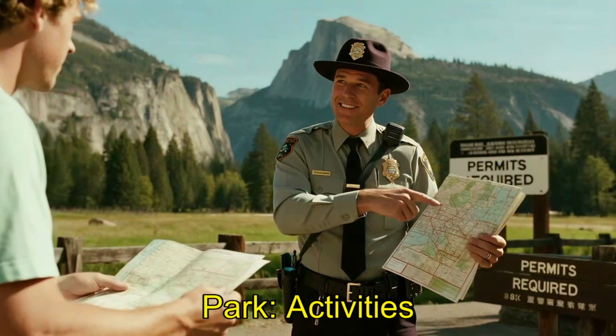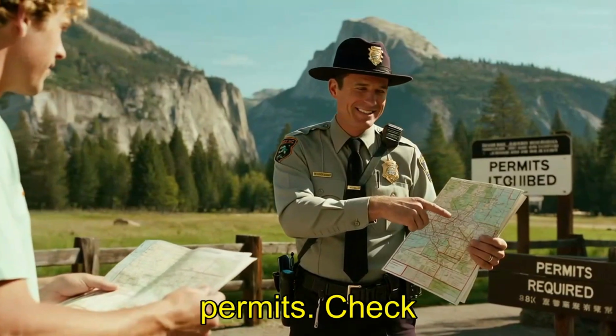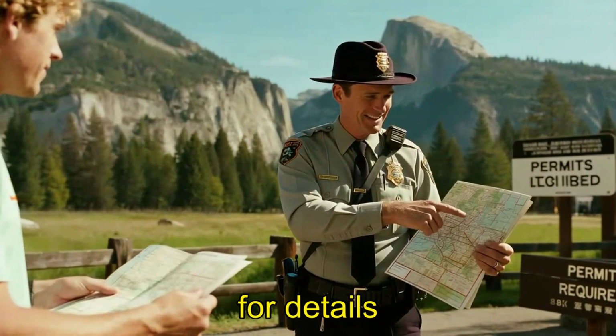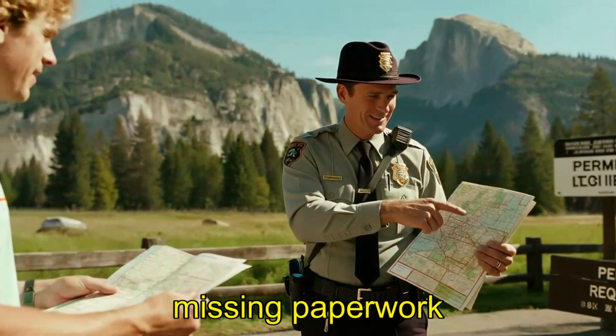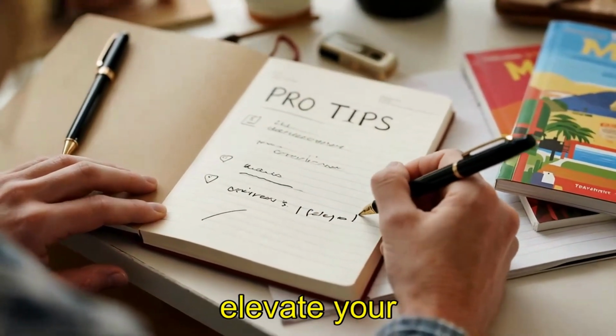Yosemite National Park. Activities like rock climbing and fishing require permits. Check the park's official website or ask a ranger for details before your trip. Don't get turned away due to missing paperwork. Finally, some pro tips to elevate your trip.